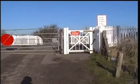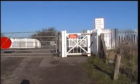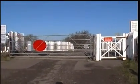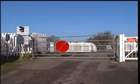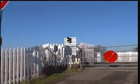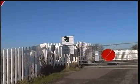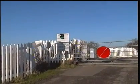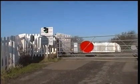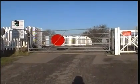Well, that's the situation with the crossing gates. You've got a foot crossing and then you have to open these gates. Open both the gates, go quickly across if the light shows green. Keep watching the light all the time. And when you've been across, ensure that you close the gates again.